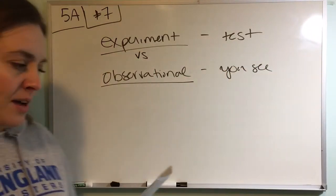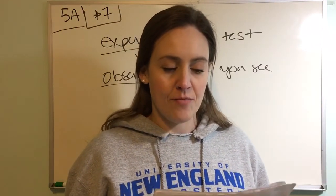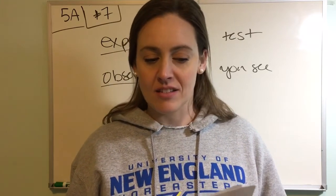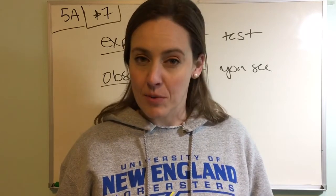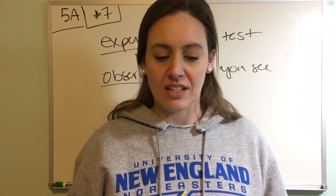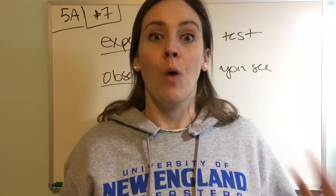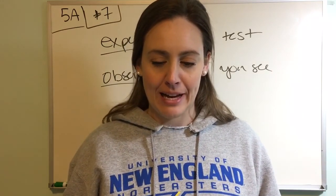All right. So number 7, in a study of the effects of magnets on back pain, some participants were treated with magnets, while others were given non-magnetic objects with a similar appearance. The magnets did not appear to be effective in treating the back pain. Is this an experiment or an observational study? And let me add, and why? Explain your answer. What do you guys think?